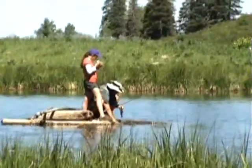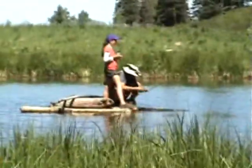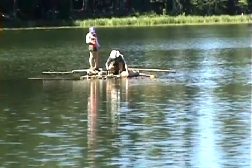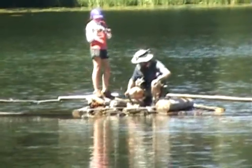Michael's got another one. Trouts are doing pretty good today. We're about halfway over to the old beaver lodge, and we'll set up and take some shots from there. Nice catch, Michael. Michael's got a fish. Let's go in and see what he's catching. Nice job.